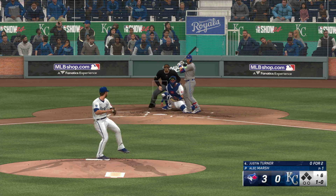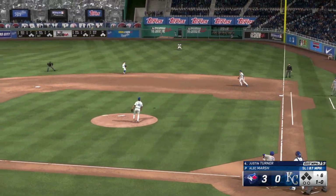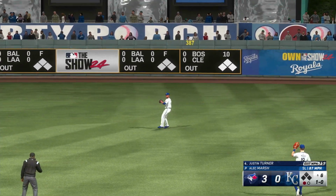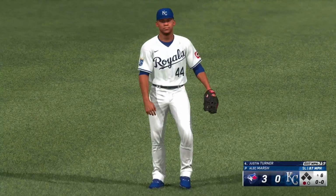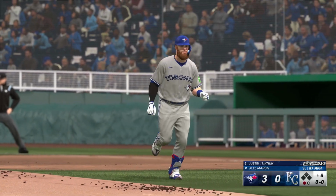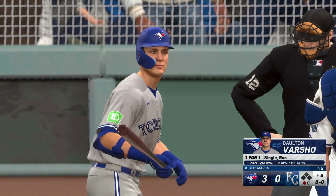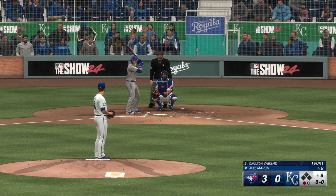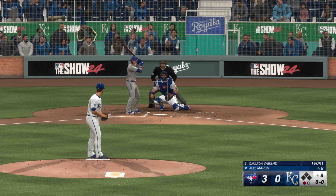Righty delivers. Now fly ball to right center. Blanco on his way over. No trouble here. Puts it away for the out. And there's 1 down. Now back left fielder, Dalton. And next for Toronto, Dalton Varsho. He's hitting for that pop. Came out of the gates really strong.